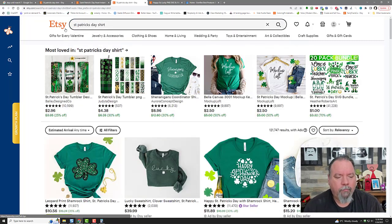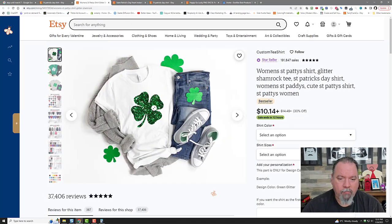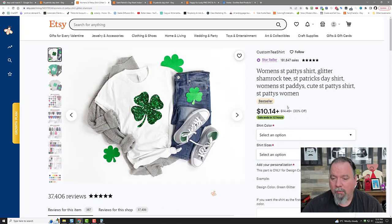These. You can sell these shirts too. There are print-on-demand suppliers that will do the same thing. So if we find a shirt in here, which we've already got the results, that's an SVG. St. Patrick's shirt, here we go. So this is just a shamrock. 387 reviews. They're selling it for dirt cheap, but when you scroll down, you can usually see they make up for that in the shipping.